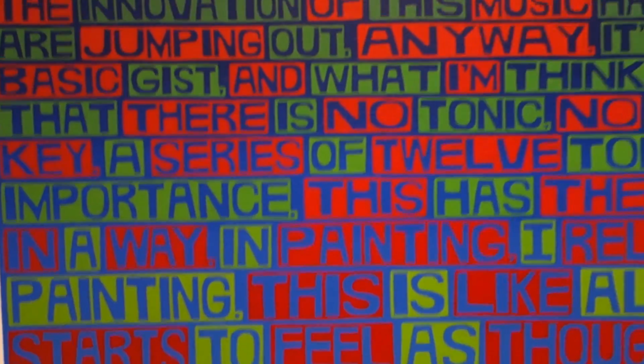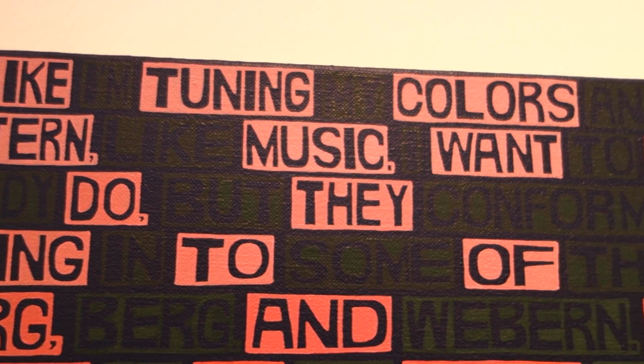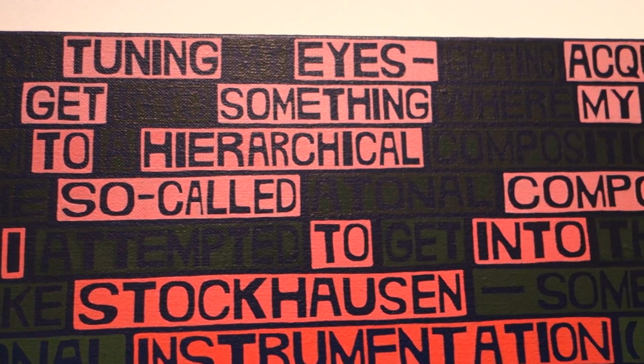Yeah, I was noticing that. You got larger text here in the middle. Yeah, that was something I made a concentrated effort to do with a number of the paintings in this show, because when I was making the portraits, the text was all the same size, which I was doing to enable the image, but I wanted to break free from the restrictions of the image with these paintings.